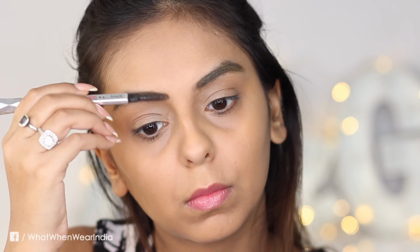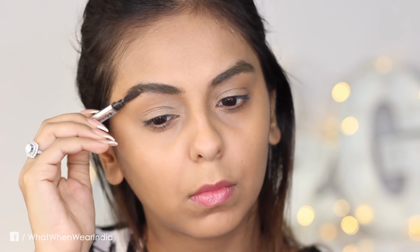Now, even though my Goof Proof brow pencil from Benefit is over and I haven't had the chance to replace the product, I've still preserved it just as is because the spoolie at the back of this product is absolutely amazing. I find it really useful because it gives a really nice, pushy, dense but very natural look to the brows. I really like that about this particular product.